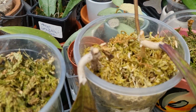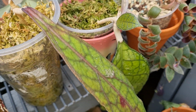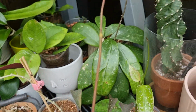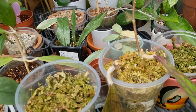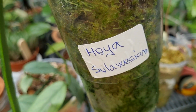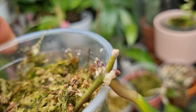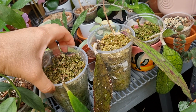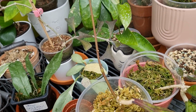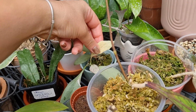My Clemenciorum is starting to grow. Very slow grower. You can see the tendril, and I hope I can see leaves very soon. Another slow grower, this is my Hoya Sulawesiana. You can see it's growing, but very, very slow. I want to see a beautiful, fresh pair of leaves.